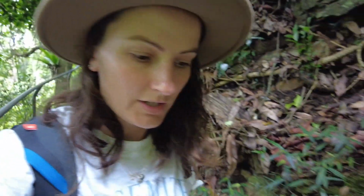And a few slippery bits, obviously rainforest and on account of all the rain, but pretty easy walk in general. I think most people should be able to achieve it in under the 2.5 hour time frame. I think we're probably spot on that with Izzy with us. And check out this view.